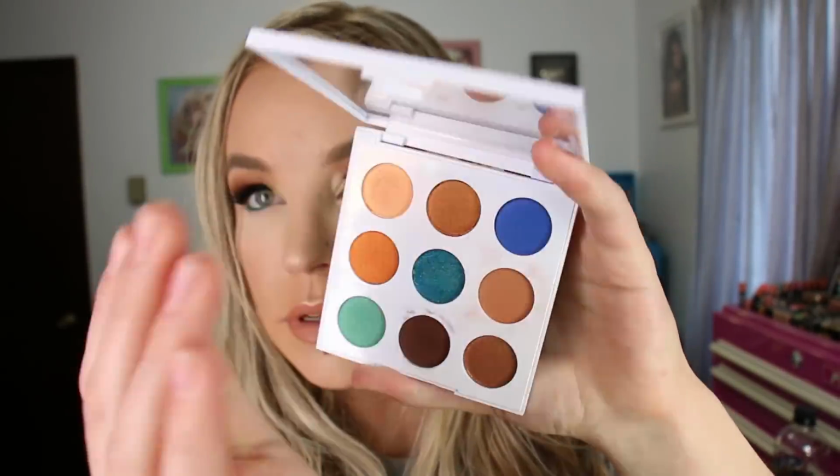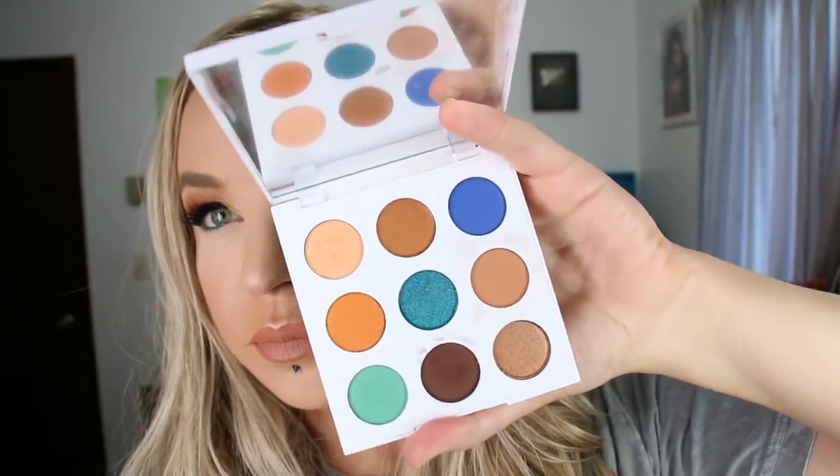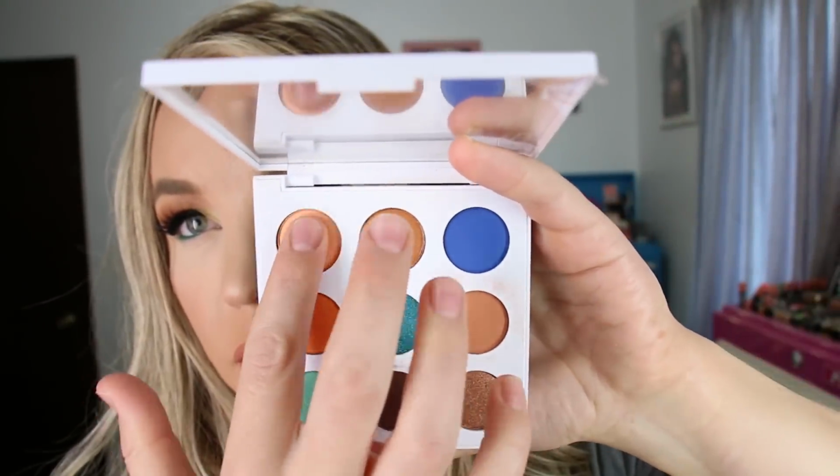And then here is the Mar palette. I love this one as well. Same thing with this one, I had to incorporate a matte brow bone highlight shade because there isn't one in here either. There are 3 mattes in this one, which is the blue and these 2 right here. Everything else has shimmer in it, but this is a really pretty one as well.